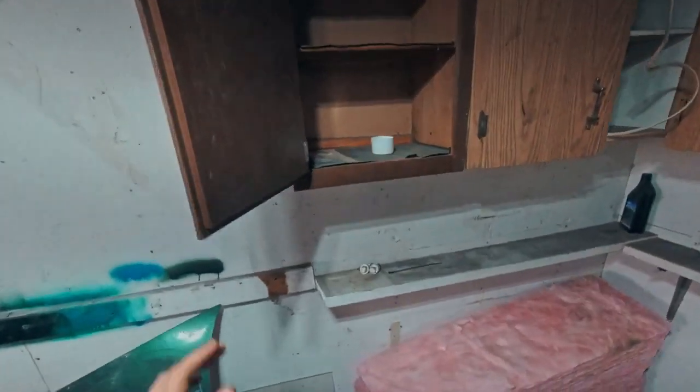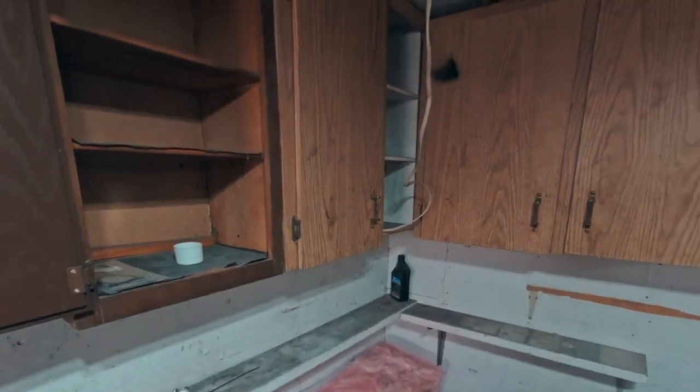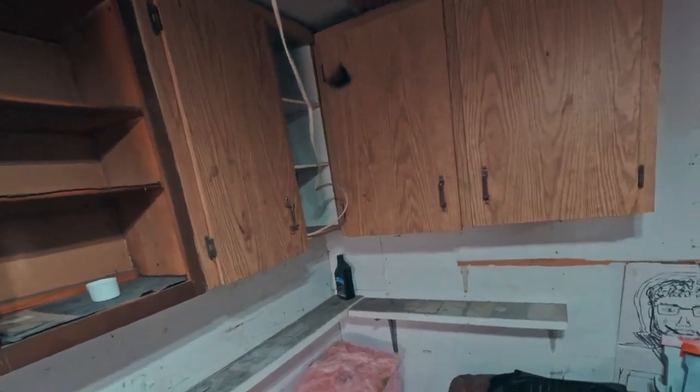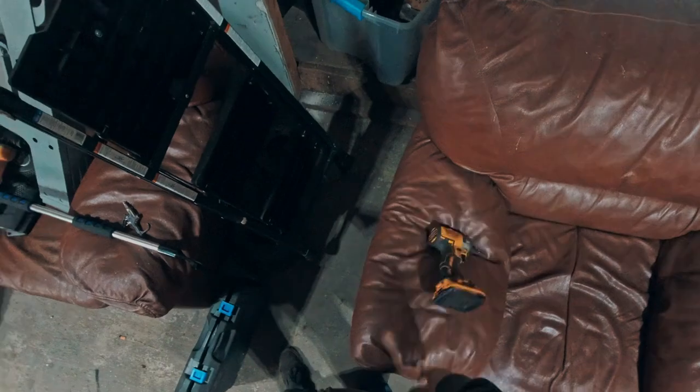So first thing I gotta do is just start removing this. Probably make room to actually work on stuff. Oh, good. We have nails holding this on. Ugh, why? Wish I didn't have to reuse this. Why is everything so expensive right now? It'd be so much easier just to rip these down and get new ones. But then I'm looking at like $200 to build new ones.